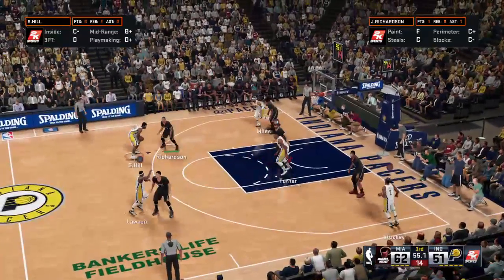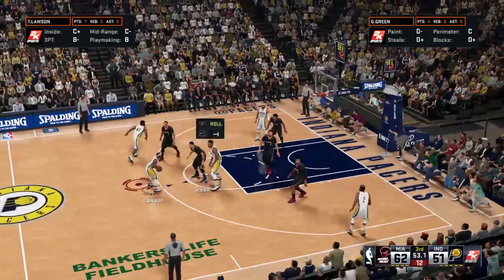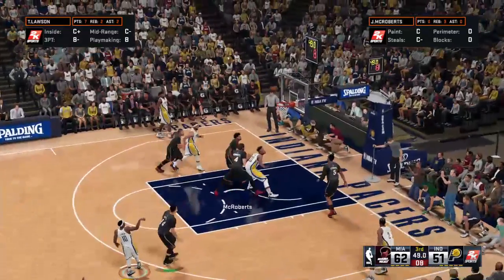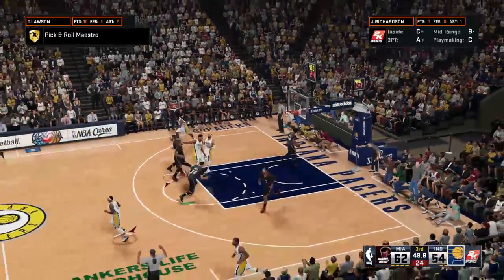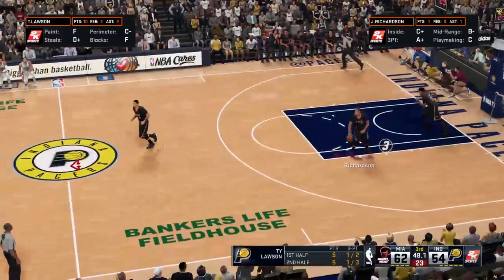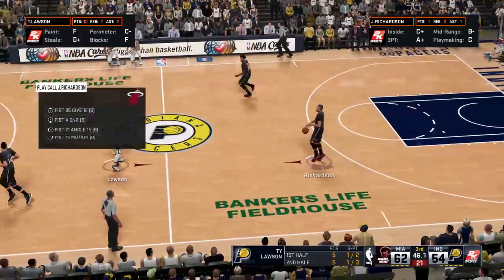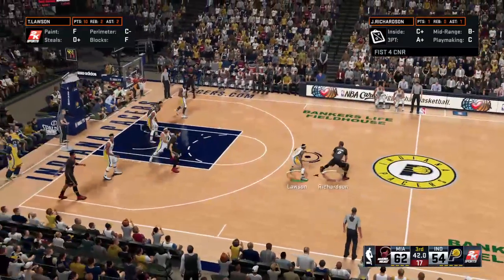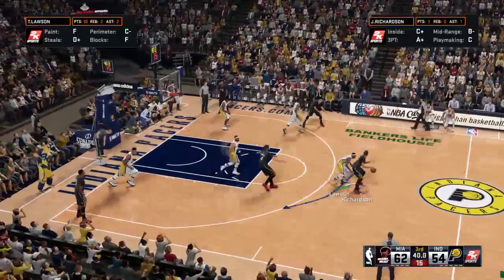Kicks to Hill. Back to Lawson. Turner with a screen on Green. Lawson from outside, and the Pacers another 3. This guy will really make you pay if you leave him enough room outside. The Heat leading by 8. There's 42 seconds left to play in the third.